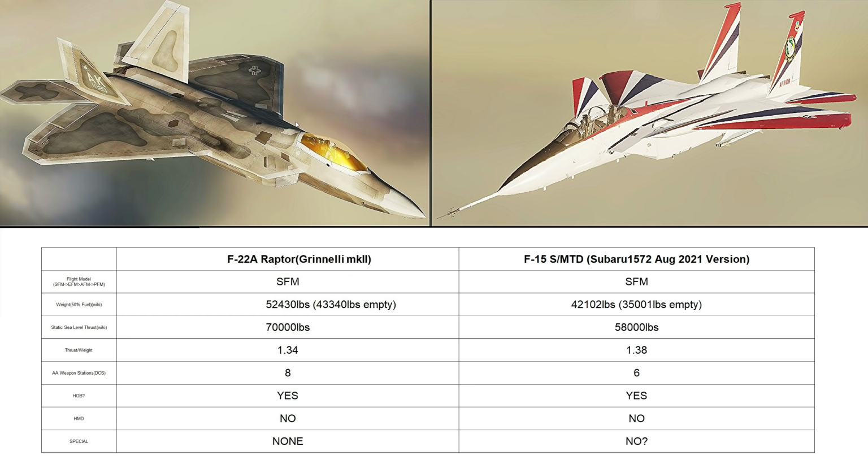And see what happens. Let's go over the basic statistics as we have them in DCS at least. The Raptor we'll be using is an unedited version of Grinnelli's Mark II Raptor. It's an SFM, a standard flight model. The weight is 43,000 pounds empty or 52,500 pounds with 50% gas, as we'll be using today, with a static sea level claimed thrust of 70,000 pounds, giving it an amazing power to weight ratio of 1.34. And bearing in mind, that's a fully capable fighter, radar and whatnot.